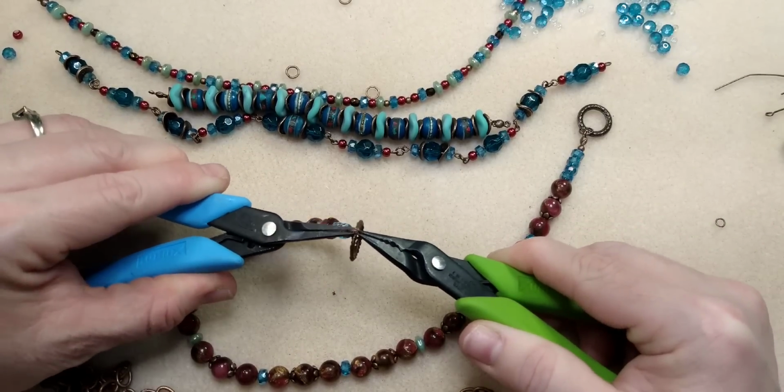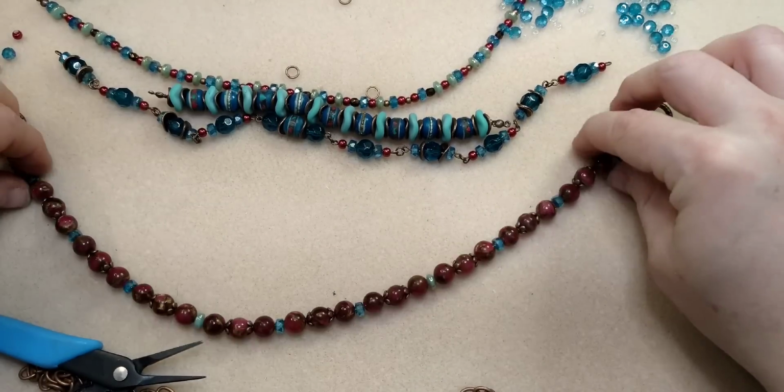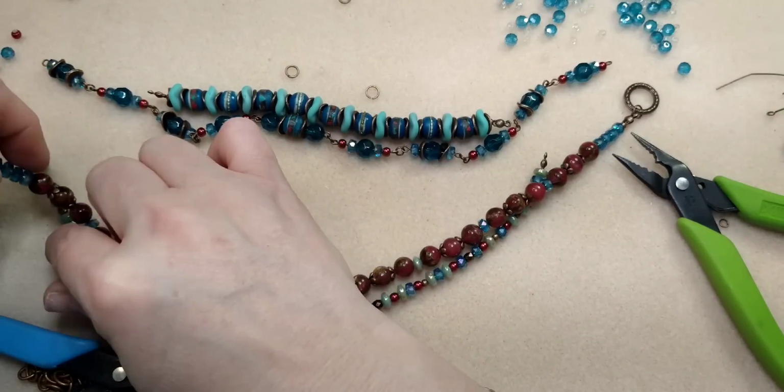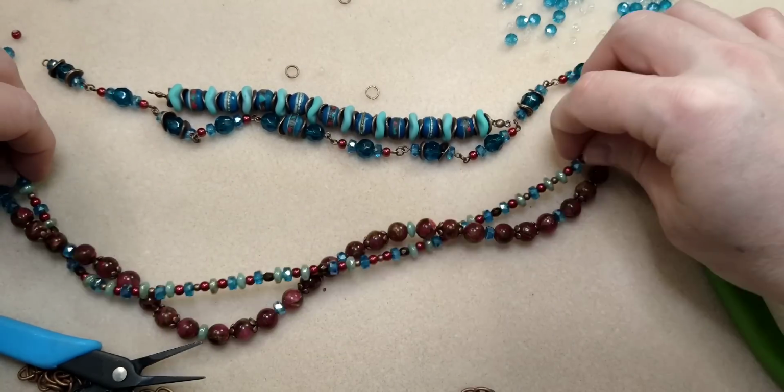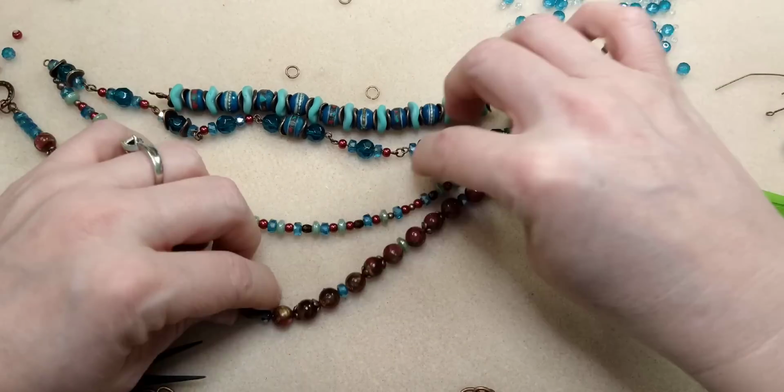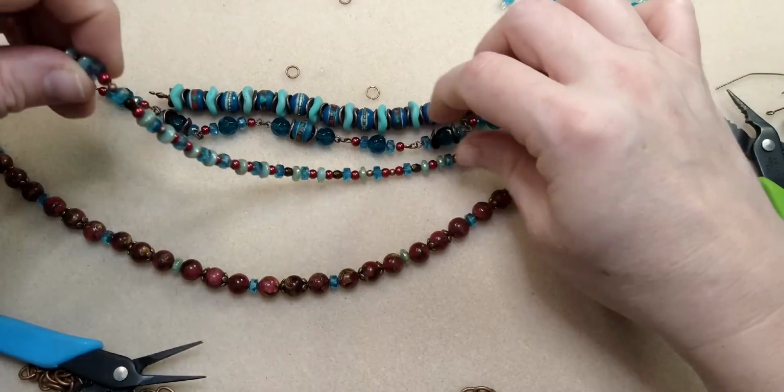Now you could braid them together. That would be kind of cool looking. I mean, just to have them kind of all doing this kind of thing. That actually would not look bad at all. But I think I'm just going to leave mine regular.